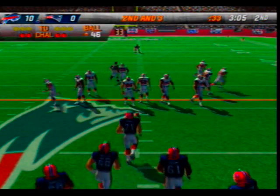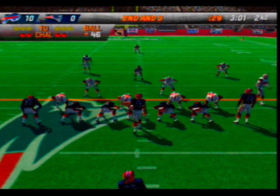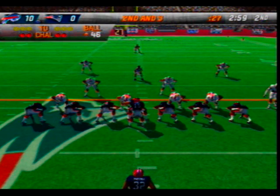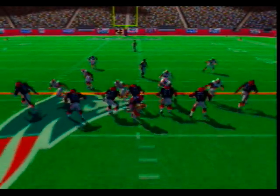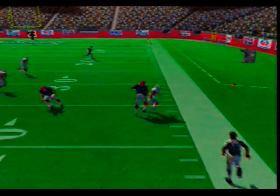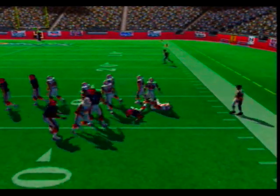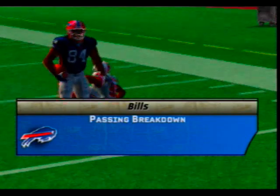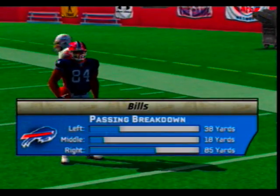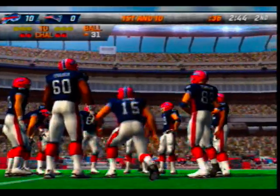Ball on the 46-yard line. New England goes with a four-man front. Gets rid of it. The tight end is wide open in the flat, slips the tackle. Williams comes up to make the play. They pick up a second consecutive first down. Well, when you start to establish something, you want to keep it going until the defense finds a way to stop you.